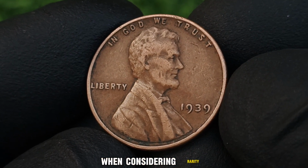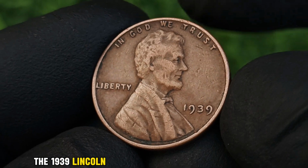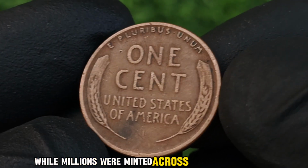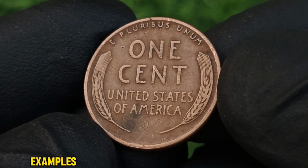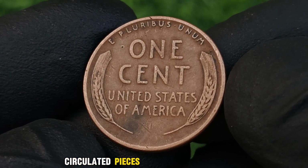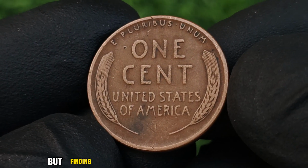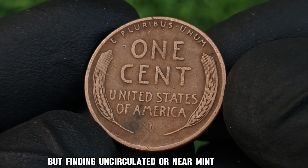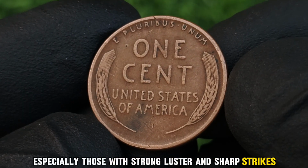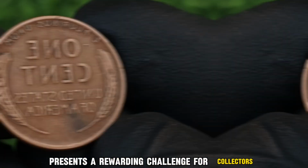When considering rarity, the 1939 Lincoln Wheat Penny holds a notable position. While millions were minted across all three facilities, examples in pristine condition are surprisingly scarce. Circulated pieces are relatively common, but finding uncirculated or near-mint specimens, especially those with strong luster and sharp strikes, presents a rewarding challenge for collectors.